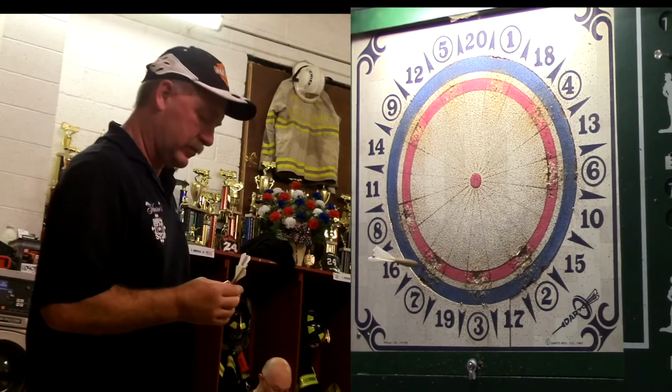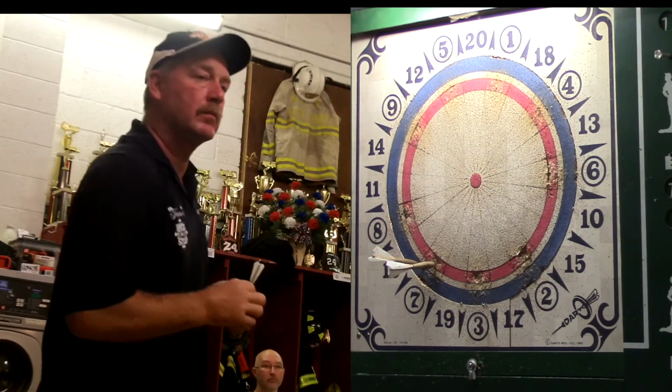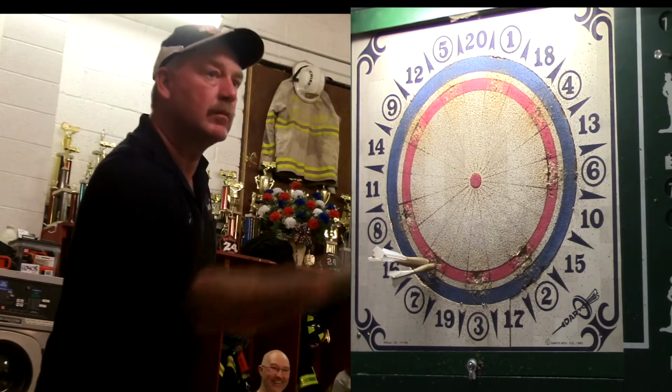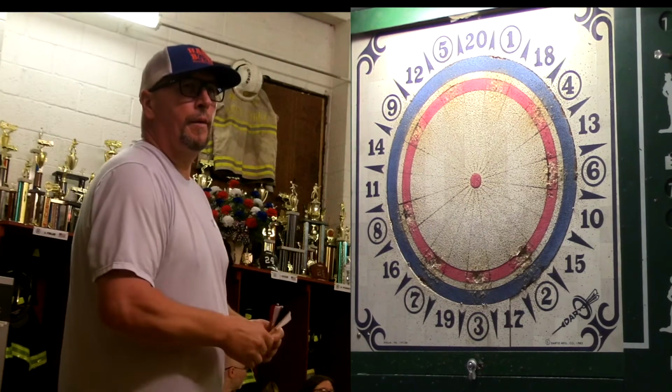Kenny needing to go deep, puts his first dart into the blue in the 7th inning. Comes back with a red. Give him 4 points for the inning. 38-30 going into the 8th.